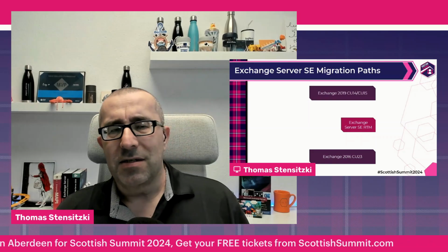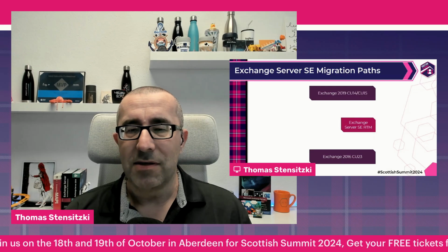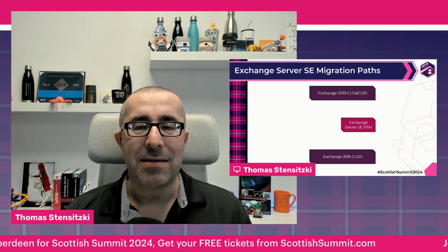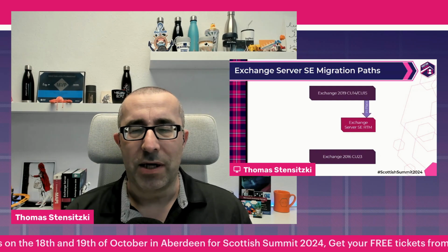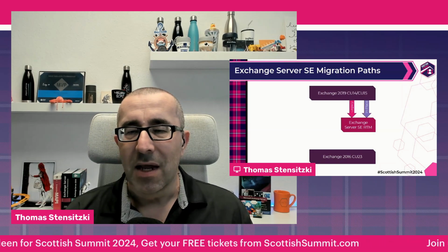From the technical specs, what are the different migration paths for in-place upgrades or for legacy upgrades? The currently supported versions for Exchange are 2016 CU23 and Exchange Server 2019 CU14 or the upcoming CU15 one. And if I want to migrate to Exchange Server SE RTM, I do an in-place upgrade from Exchange Server 2019. That is the simplest task.